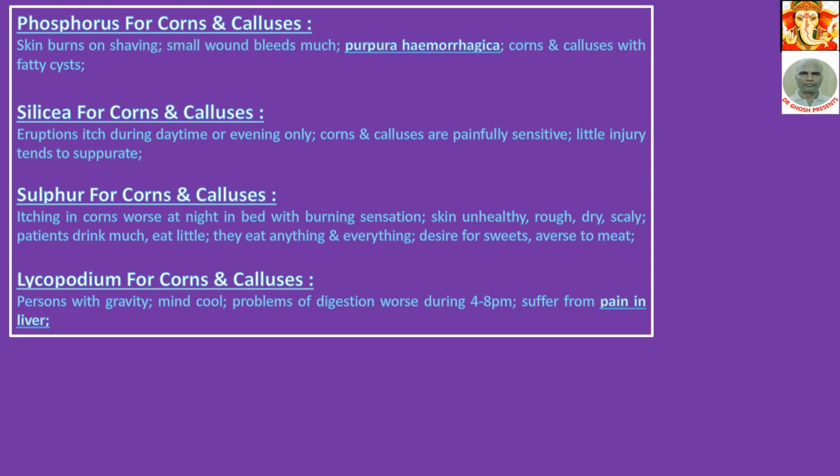Lycopodium for corns and calluses. Persons with gravity. Mind cool. Problems of digestion worse during 4 to 8 p.m. Suffer from pain in liver.